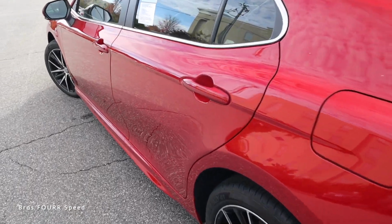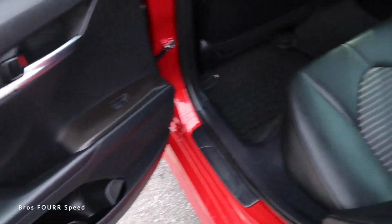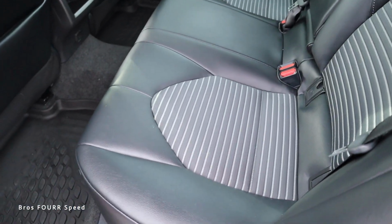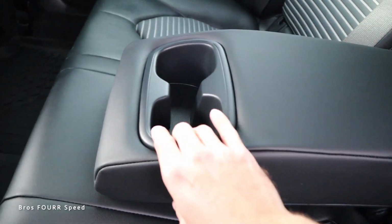And then moving on to the rear seat space, if I just grab the door handle and open it up, the door panel is finished off just like we saw up front with the same trim and materials. And then the back seats get that same insert with the cool stripes and the synthetic black leather. This can seat 3 people back here, and you can even grab the center backrest, pull this down for a nice armrest as well as 2 cup holders.